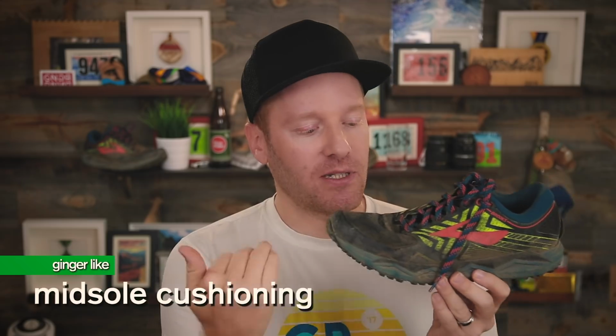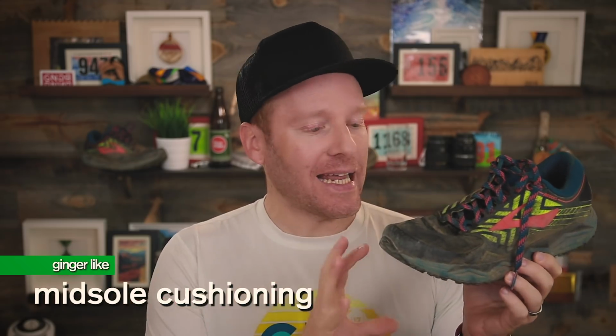Alright, as with all of my reviews, I like to talk about things I like and dislike, starting, as always, with things that I like. The cushion. This midsole material, the Bio-Mogo DNA that Brooks hypes up often, is a really good balance between responsive and cushioned. I'm able to get long miles in, just did a 25-mile run in the shoe.